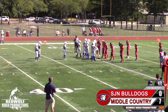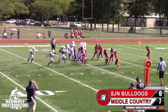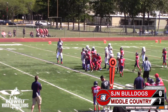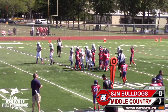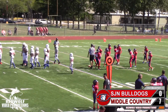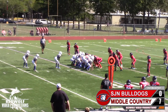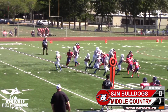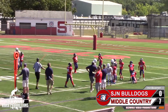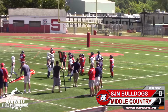Second and 4 yards to go. Quarterback keeps it. Cuts back and is brought down by number 6, Dean Dukas, and number 83, Sean Searing. Third and 3 here for the Generals. Quarterback hands off, ball sweeps to the right. He gets around the corner and is brought down by number 18, Gavin Poulos, and number 6, Dean Dukas.